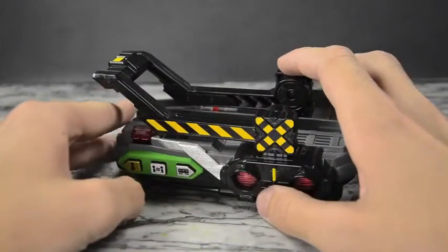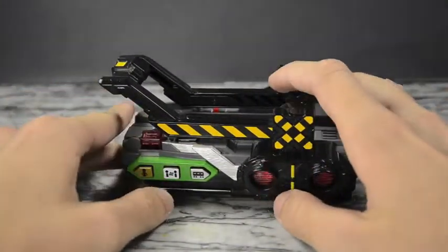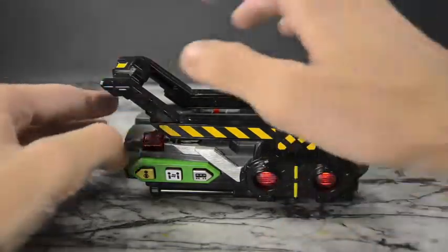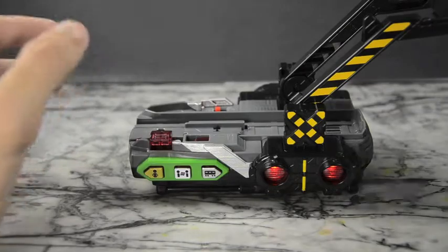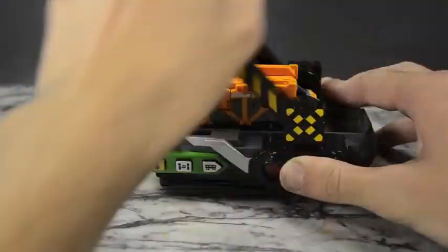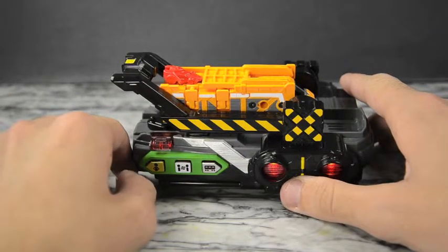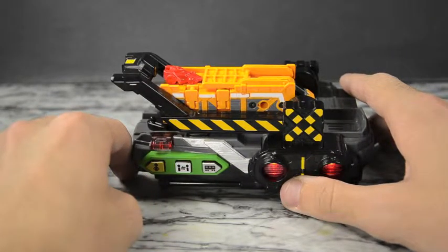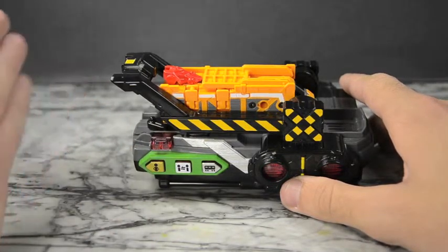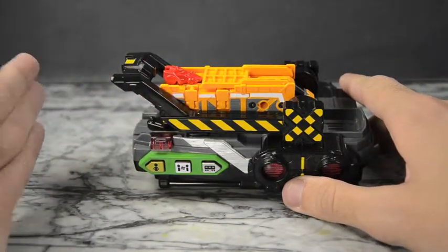So here we have the ToQ Changer, so you can see how it works with the Tank and Car Carrier Resshas. We'll start with the actual transformation. So it just says ToQ Ichigo Car Carrier. So it's just ToQ number 1 with Car Carrier.